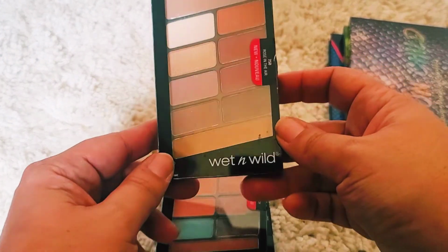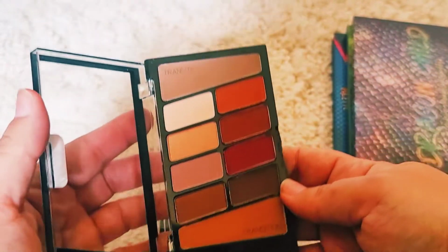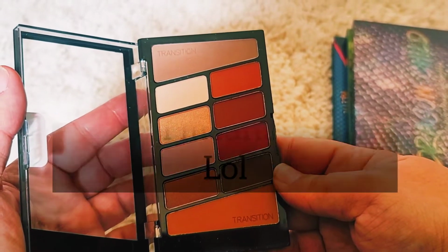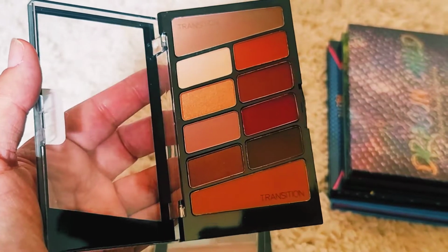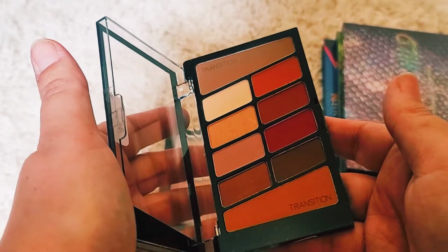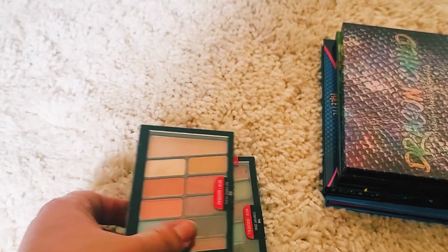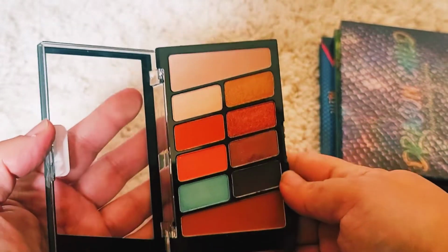Couple more Wet n Wild palettes. What's this one? Rose in the Air. Was supposed to be a dupe for, I think, the Renaissance palette, the ABH Renaissance palette. I like this. I don't hate it, but I mean, I have this color scheme, so I'm gonna get rid of that. And not a basic peach.